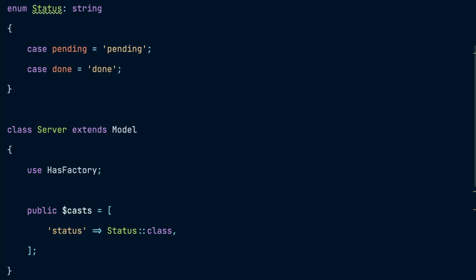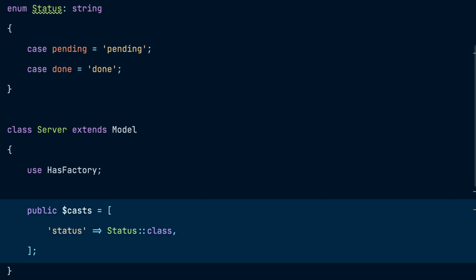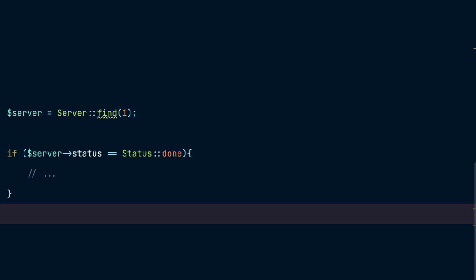Another great PHP 8.1 addition is the ability to cast model attributes to and from an enum. Once you define one of the model attributes as an enum inside the casts property of the model class, Laravel will convert this attribute to the enum form after it's loaded from the database. Also, it will cast this enum to the string or integer value before storing it in the database. That way, you can compare the attribute value to the enum case directly in your code, which makes your code much easier to read.